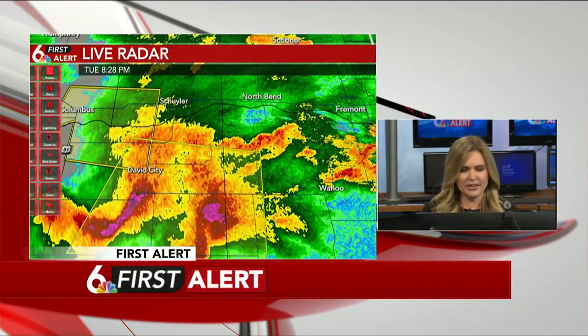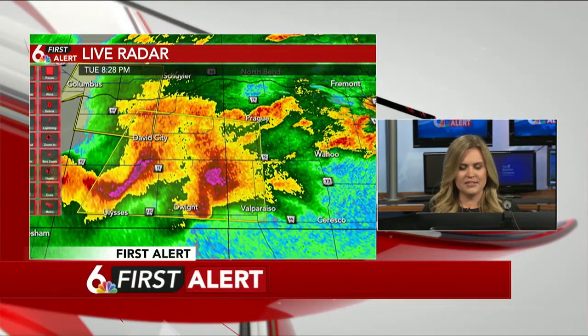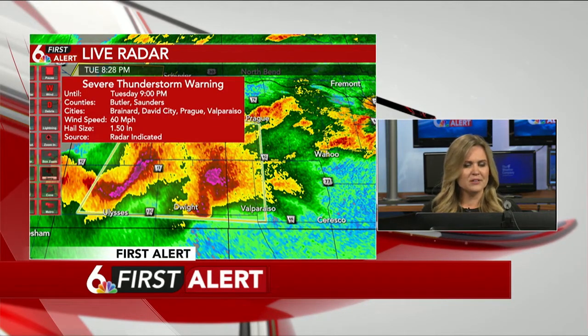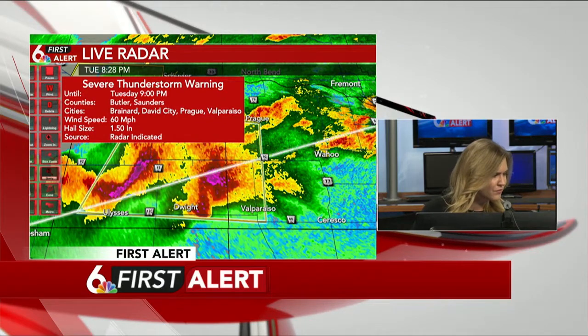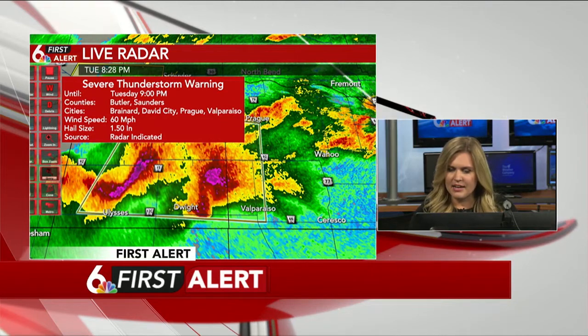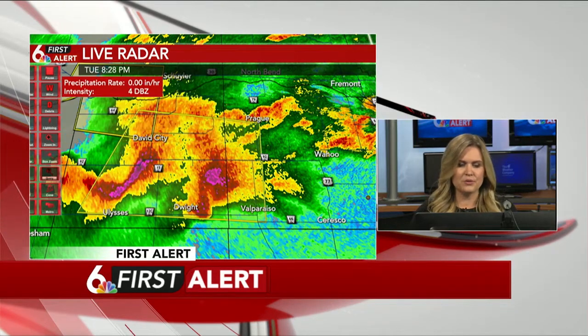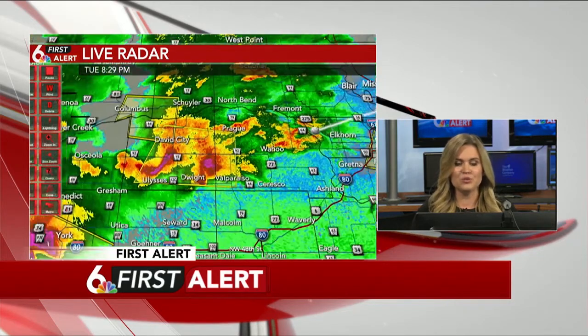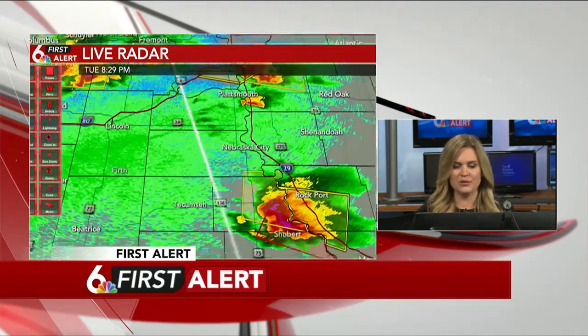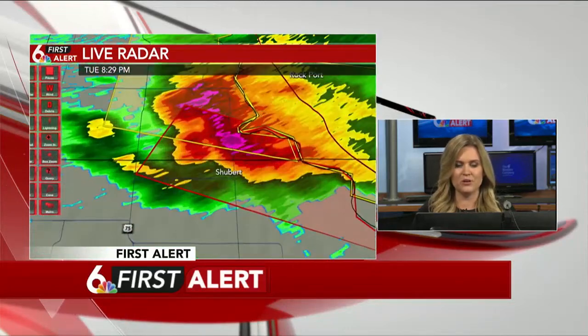So this storm here is near the David City area. I'll go ahead and pull up that query tool. We're talking about 60-mile-per-hour winds, 1.5 inch hail, and this is all moving out to the east at 30 miles per hour. So a lot of intense storm activity out there, and it's really a huge hail threat, but we also have an isolated tornado threat, and I do want to talk about this tornado warning here.